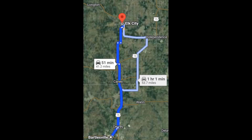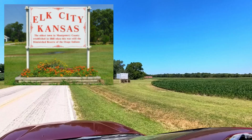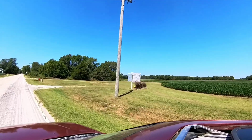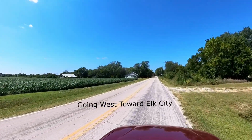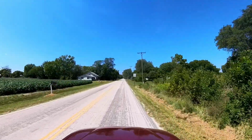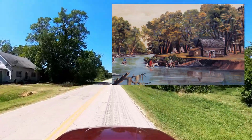And the town grew fairly rapidly. It was the first town in the Montgomery County, Kansas area. There were a lot of Osage Indians in the area back then, and they had their own area that they claimed, which was basically across the Montgomery River from where Elk City is right now. This is a painting that kind of shows how the Indians lived back in that time.